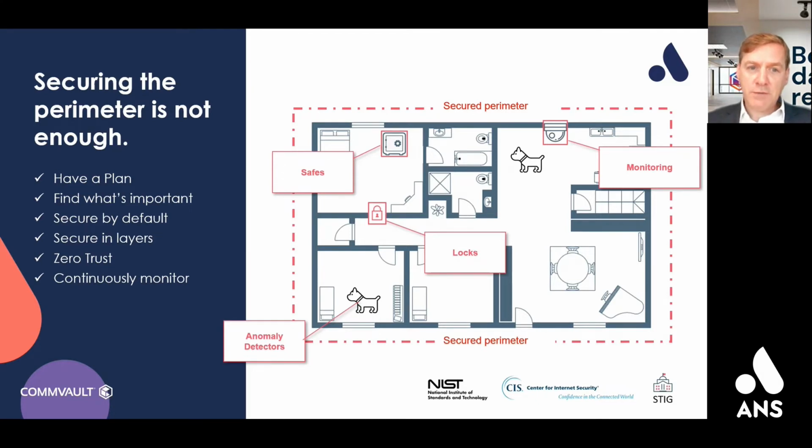What we're suggesting is there's no silver bullet here. You have to apply these different features in layers. Look at secure by default and zero trust, and obviously continuously monitor. This is a moving market. Things are changing fairly rapidly, so you have to keep on top of this and make sure that your data is safe, secured and fully recoverable.